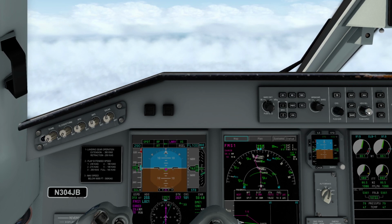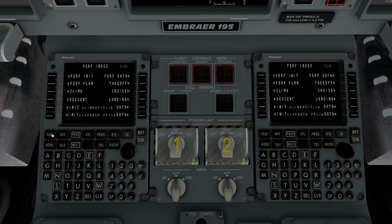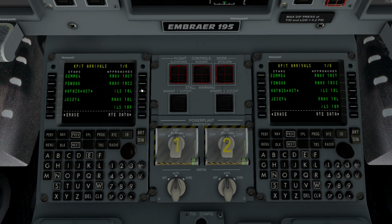and let's go ahead, get that again. Let's change this to the heading mode. No change on the heading, of course, because we matched it up. Now what we want to do is come down here to our performance. And we also will need to put in our V speeds, but we're not going to worry about that now. Let's come to nav arrival. ILS 10 left is what we said we're taking. And let's see if it gives us any other transitions. It only really gives us R10 left WHISK as a transition, but that's radio nav.